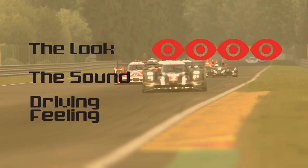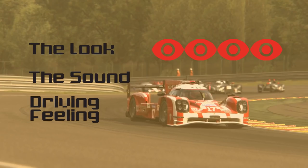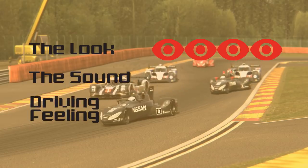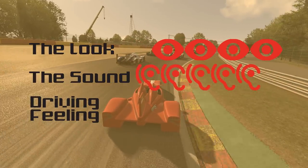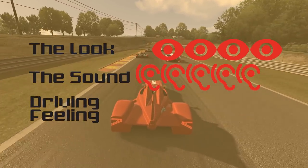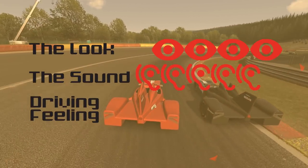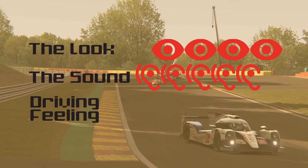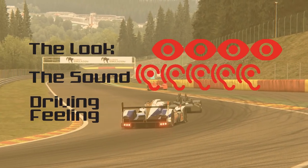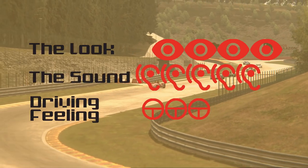With regards to the sound, and remember to apply the sound fix if you get this mod, the sound is very rich, it has different sounds here and there, so I would say for the sound I give it 5 ears out of 5. Now, the driving feeling, the force feedback is not very good, as I said, also not very bad, but it's okay, it's so-so. Driving this vehicle is a special experience. I would have wished to notice that also stronger in the force feedback, so for the driving feeling I give it 3 wheels out of 5.